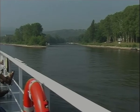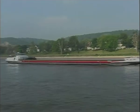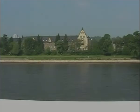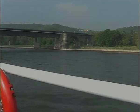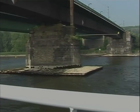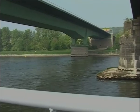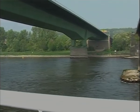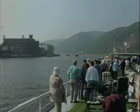Koblenz Yacht Haven. Beyond these, the next bridge is at Wiesbaden, 84 kilometers, 52 miles, further on. At last we come to the famous scenic section, the Rhine Gorge.